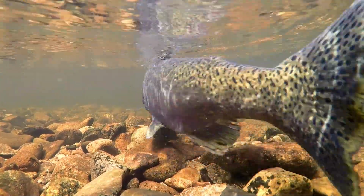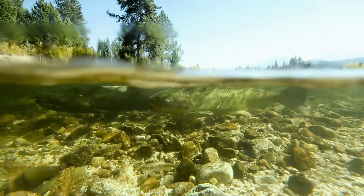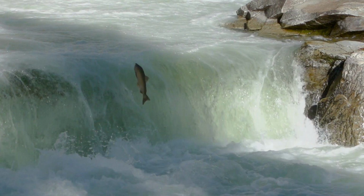The response so far has been very positive. People love the opportunity to see more fish in their towns. Aside from the fishing, which is very important economically to these towns, people just want to see the fish come back as well.